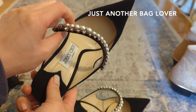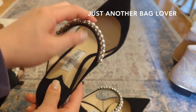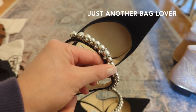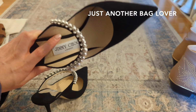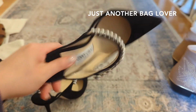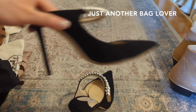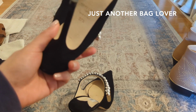I haven't worn these as much as I've worn the Choo Cruz one, so the combat boot style. These all look great. I haven't noticed any wear and tear on the band right here. And yeah, they are such beautiful, beautiful shoes, and they still look pretty great. But again, these are a dressier pair of shoes, so I haven't worn them as much as I've worn my boots. But so far, so good on these. And I did get these in a 37 and a half.